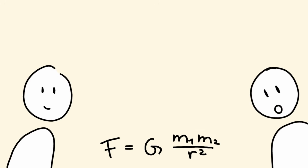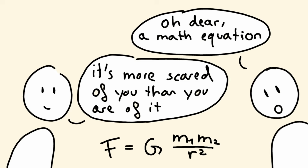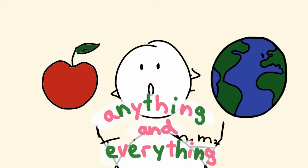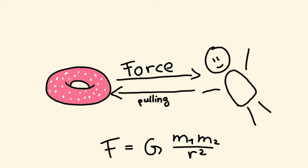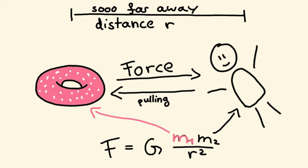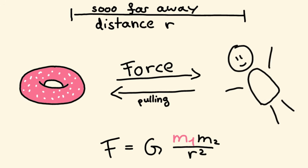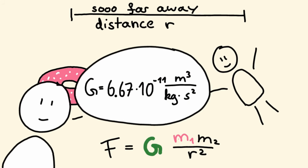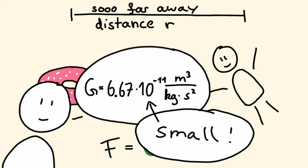Let's look at Newton's gravitational law. It describes how strongly two objects pull on each other, whereby object is just a fancy physics word for basically anything, like donut or human. The fancy physics word for pulling on each other is force, shortened by F. Its strength relies on the distance of both objects and their masses. The heavier the objects, the stronger their pull. The greater their distance, the weaker their pull. Actually, a lot weaker. All scaled by the gravitational constant, which is a fixed number determining the strength of gravity compared to other forces. Great!